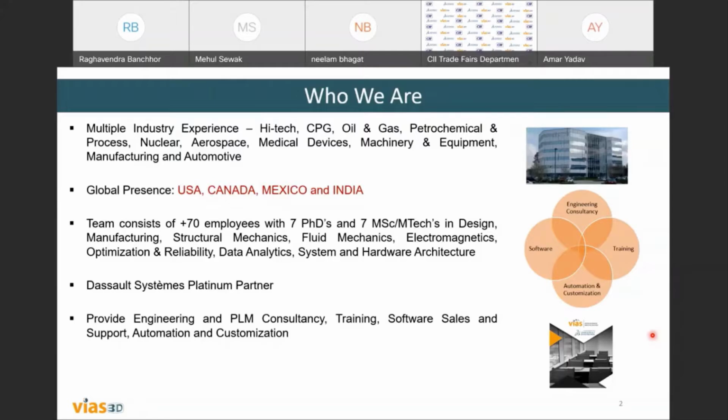We are a Dassault Systèmes Platinum partner, which enables us to provide you the product solutions from Dassault Systèmes. You might be aware that Dassault Systèmes has different brands, and every brand caters to a different kind of solution. For example, CATIA deals with the 3D PLM solution, and we have Simulia, which deals with all kinds of simulation software like Abaqus, Tosca, fe-safe, Isight. We have solutions for CFD, electromagnetics, etc. In this webinar, I'm going to talk more about the simulation, which deals with the Simulia brand of Dassault Systèmes.